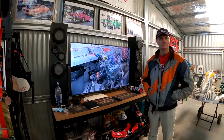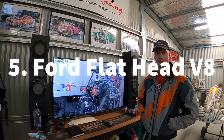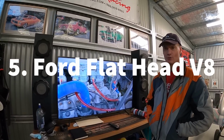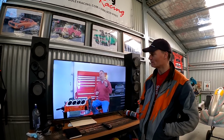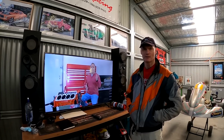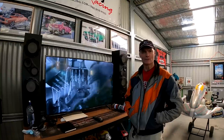All right, Frankie, number 5, and there it is in the background. Tell us about this. Well, this is the Ford Flathead V8. It was the first mass production V8. I think Rolls-Royce had dabbled with the V8, made 3 of them, and then gave up and went back to a 6-cylinder early in the century. But yeah, early 1930s, Ford decided we'd stick a flathead into a normal sedan, so the average guy like you and me could own one.